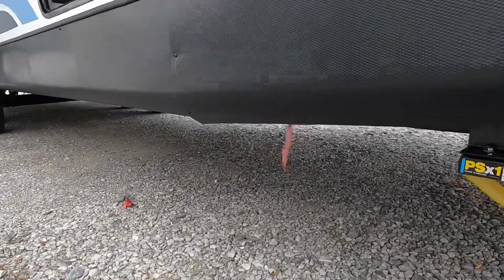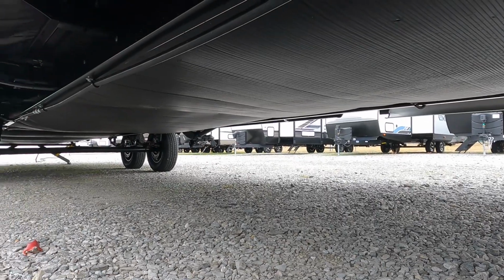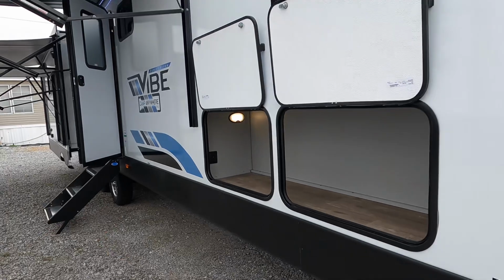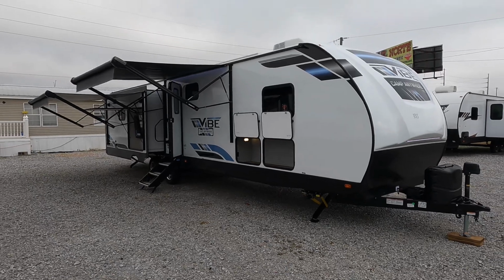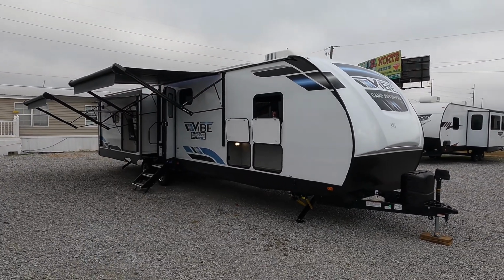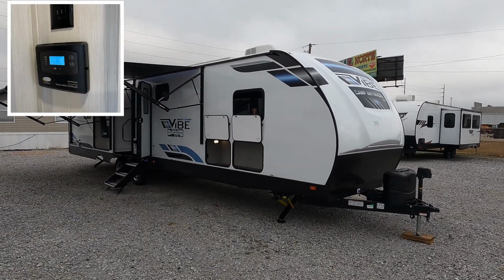The underbelly of the coach is fully enclosed and heated, and each one of the holding tanks is going to be wrapped with a 12-volt tank heater, making it kind of a camp anywhere package. Part of that camp anywhere package is also going to consist of a 190-watt solar panel on the roof. That panel is going to send a charge to the smart charger located in the bedroom.